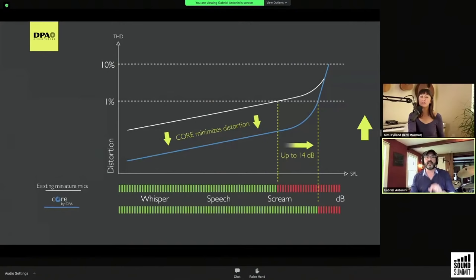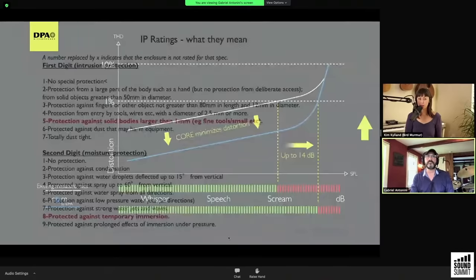And this is sort of what it looks like on a chart. We can see where the 1% is kicking in, and we can see where we've pushed that dynamic range, and the red indicates previous and post core technology. So we've got more dynamic range. It's a big deal. That is awesome.